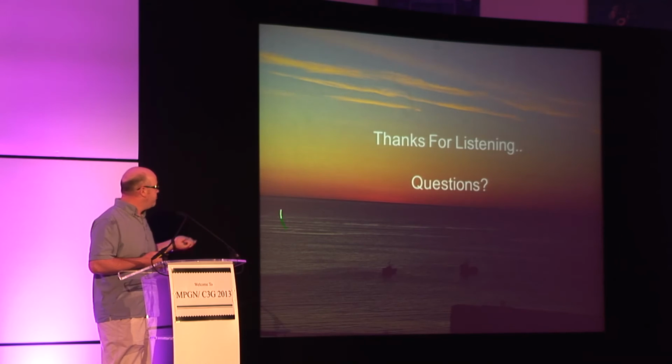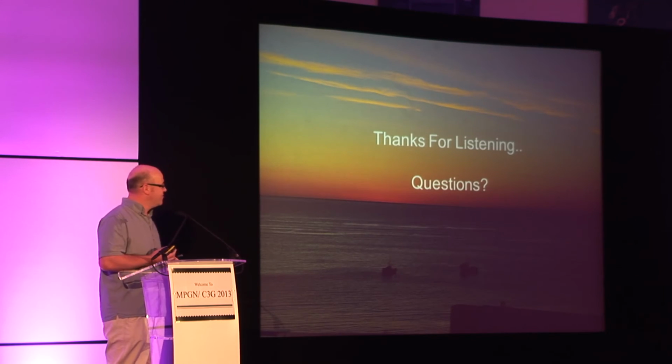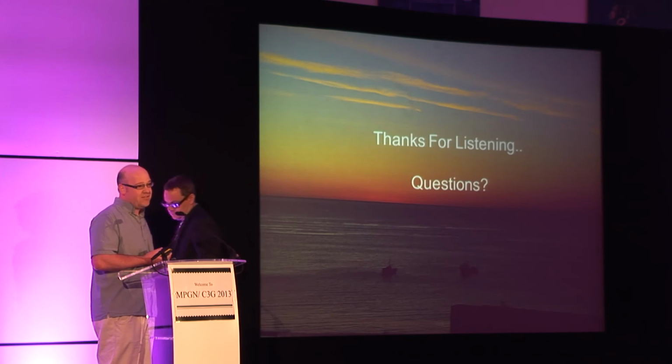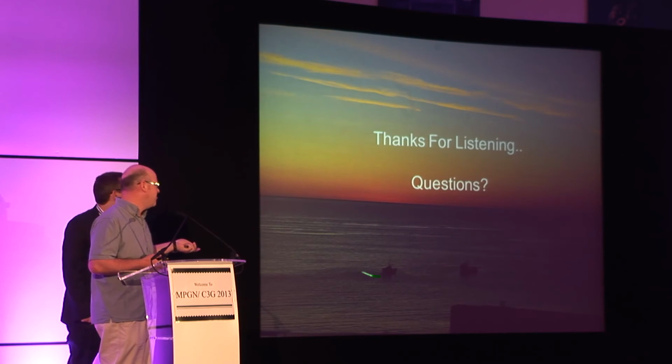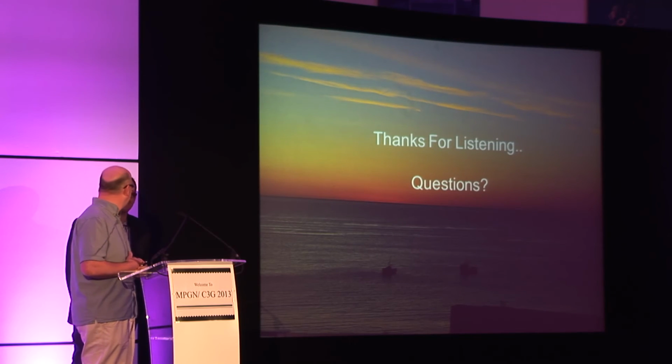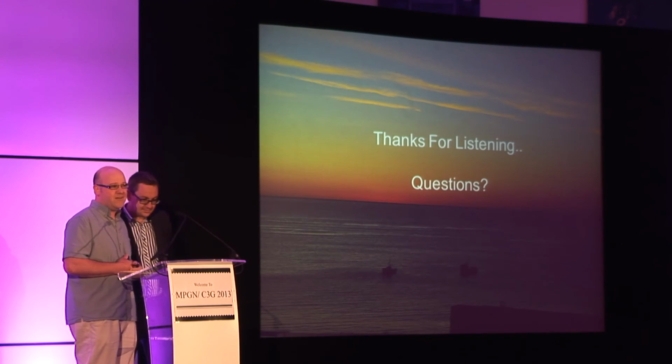And I'll leave you a picture of where I live, or at least a view from close to where I live. This is the North Sea coast, which is a beautiful place to live close to. I don't quite live just on there, but yeah. Thank you for listening to me yappering on, and if there's any questions, I'll be happy to try and answer them.